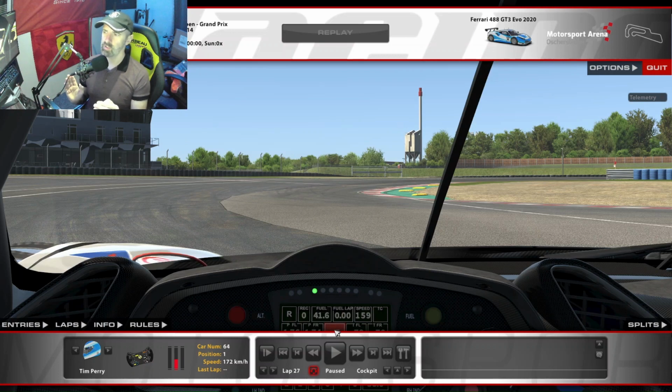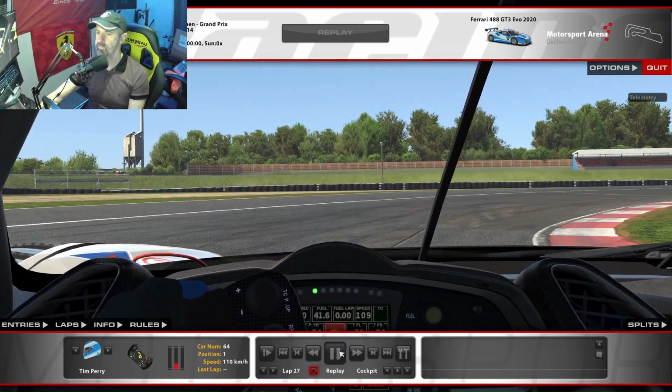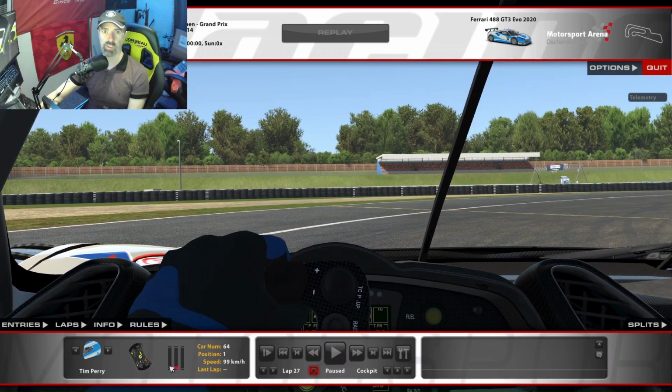In qualifying, you probably want to double apex it. Okay, it's probably the slightly quicker way to do it. But in the race, you're going to have to tuck yourself in a little bit more. Okay, because you could get caught up on your inside here. Okay, so we're braking, turning in. And obviously, as we're starting to turn in, we're having to release the brake a bit. Okay, it's a very technical corner, this one.